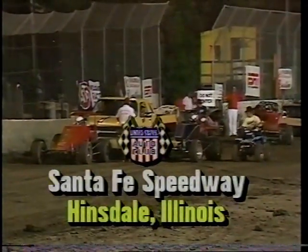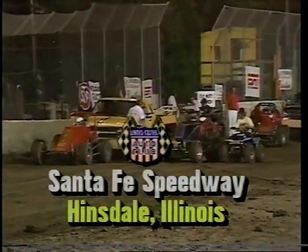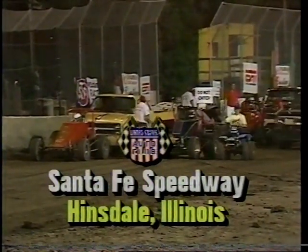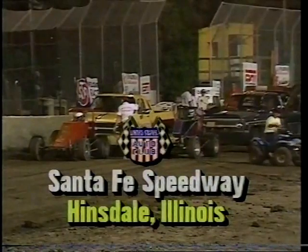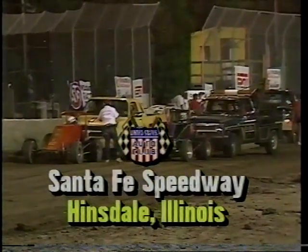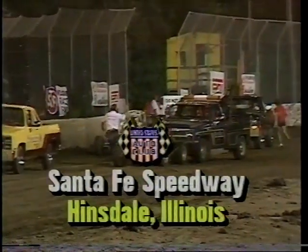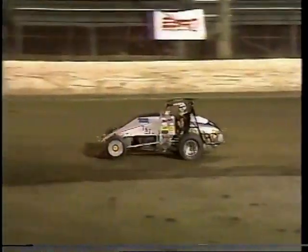Back at Santa Fe Speedway, where heat race number 4 is being moved onto the racetrack, scheduled to have 8 cars in this event. Now, as far as how you make the feature race here tonight, the first 4 finishers in 4 heat races automatically move to the feature. Everybody else goes to the semi-feature. The heat races are 10 laps. The semi-feature will be 15. And then the big 30-lap feature will cap off our evening of racing here at Hinsdale.